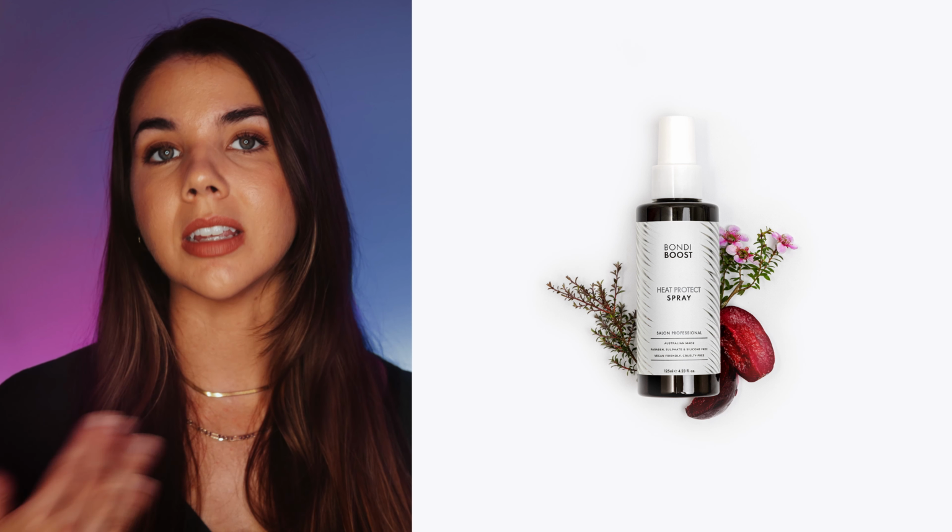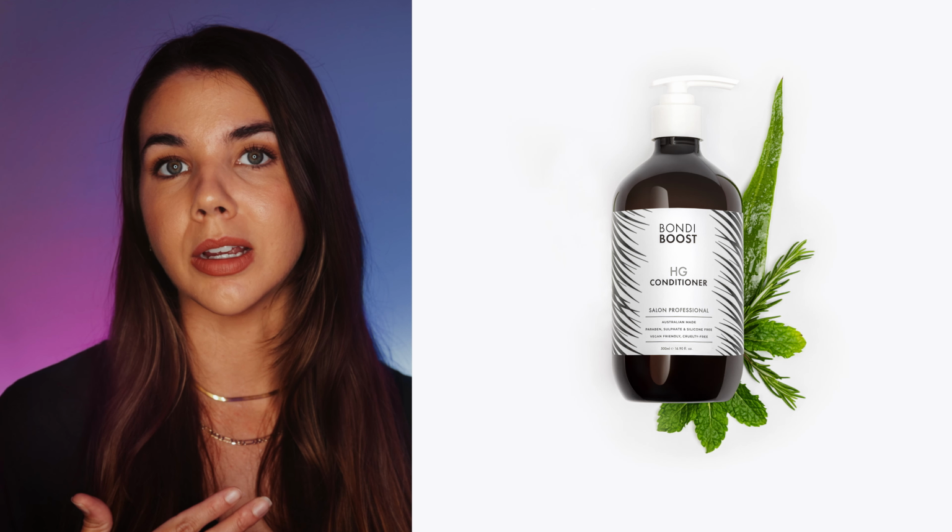And the key with these is to create balance in your shots. So some examples of these images I did for my client Bondi Boost. There were a lot of ingredients I had to source for this shoot. Some were harder than others to get. Here's a little behind the scenes I took during the shoot of my lighting setup.